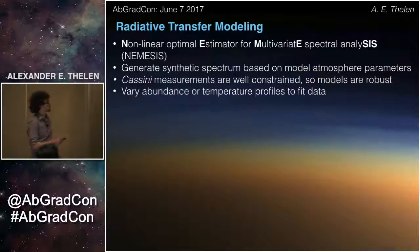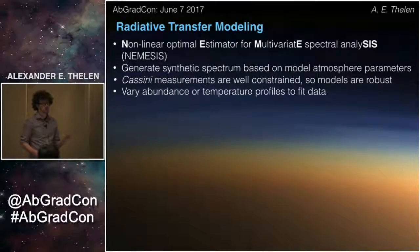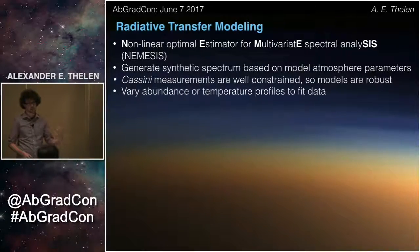And with the addition of Cassini measurements, which are super well constrained, particularly those for Huygens, which actually has been there, this allows our models to be fairly robust.